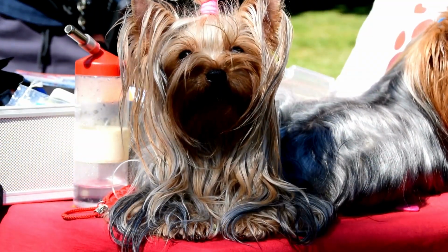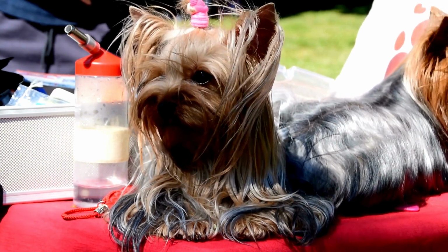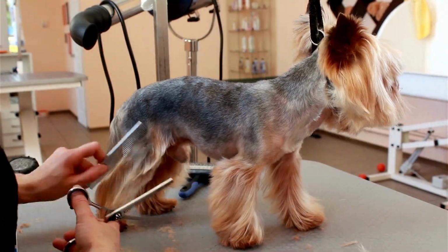Your puppy must adhere to the Yorkie breed standard in order to be eligible for conformation ring competition. As long as they are healthy, you don't need to worry if you are just looking for a family pet.